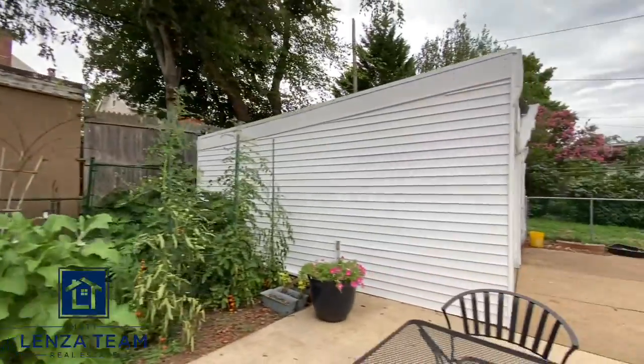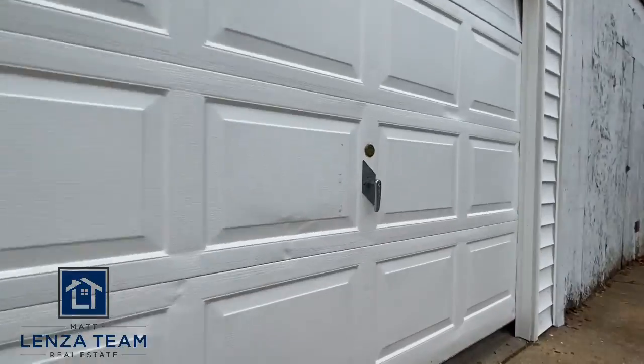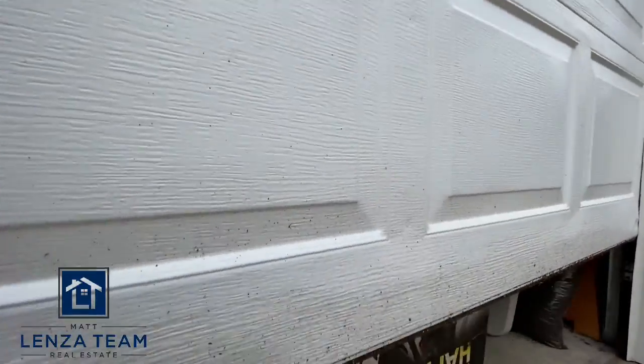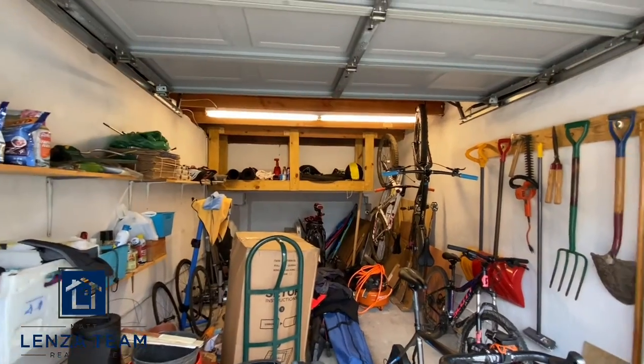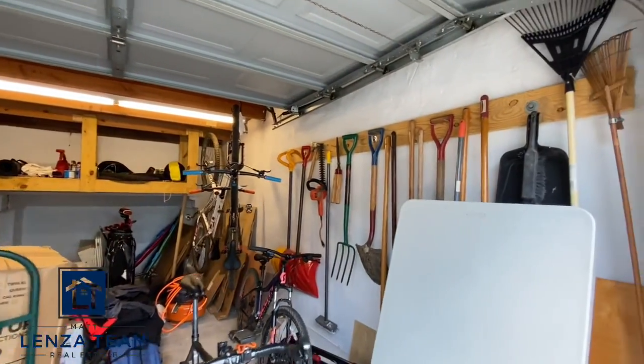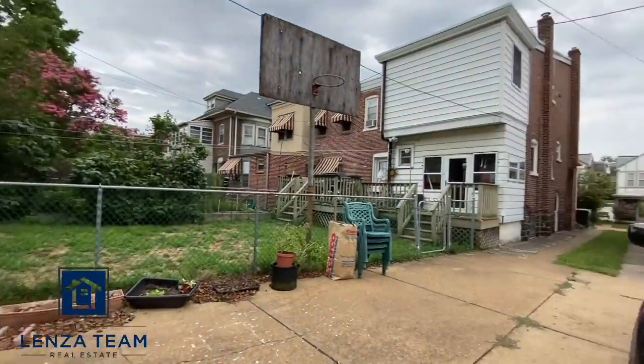You know, this garage is actually pretty functional too. I'll lift it up for you and show you. It has a lot of stuff in it, but it does work. It's a nice one car garage with added storage back there. So there you are. We'll show you the side of the house. Then we'll shoot back in.